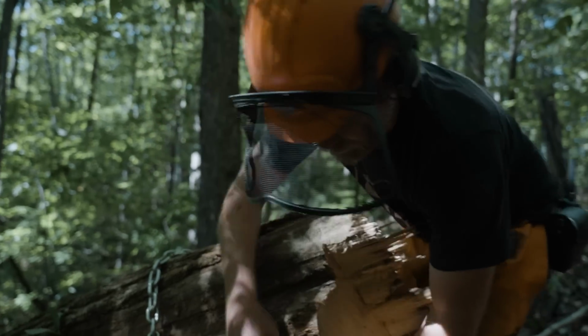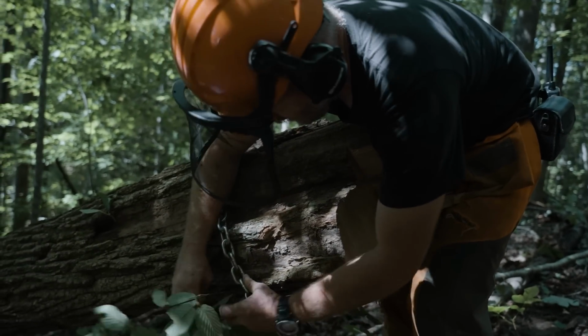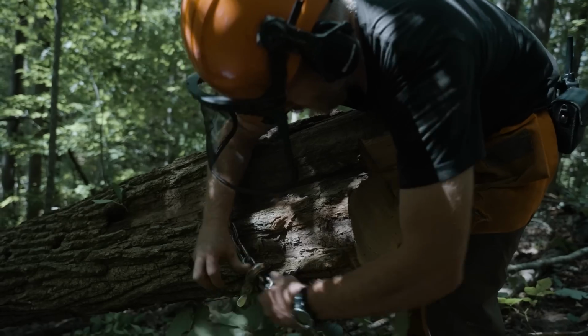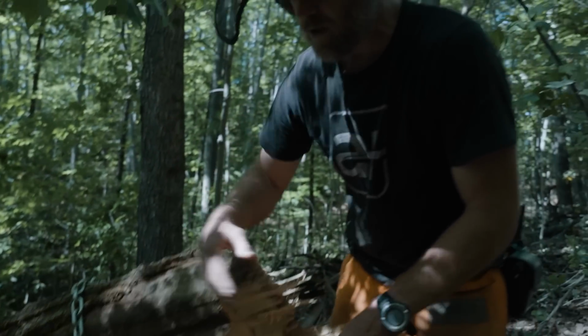This came off, slipped off. That's the first time that's happened this whole time. I could wrap it double, but then it's harder to get the chain out. So I think we'll just put it further back on the log.